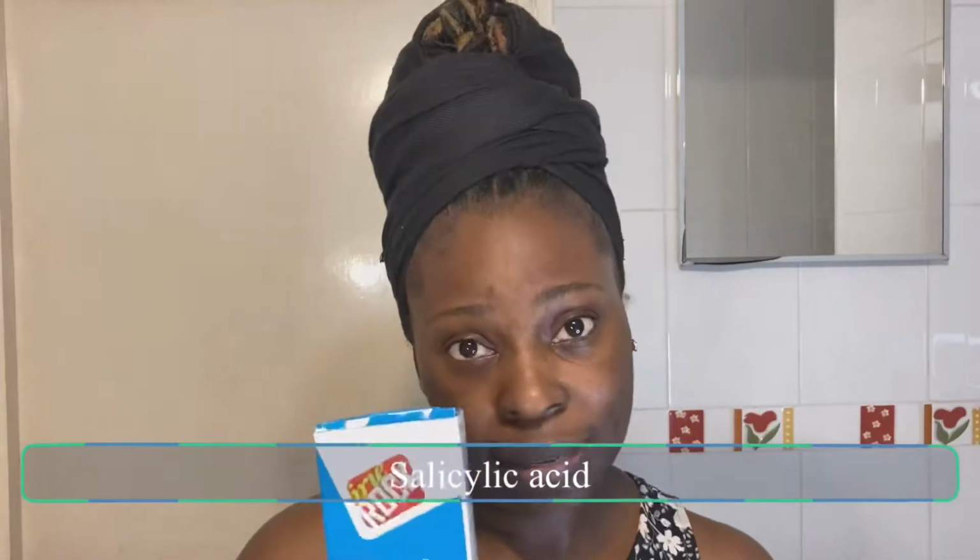But this particular chemical peel is not a glycolic acid peel, it is a salicylic acid. Salicylic acid is mostly for persons with oily, acne-prone skin. It's usually an ingredient that you'll see in a lot of acne preparations, acne treatments. So that's why I went for this one instead of the glycolic acid.